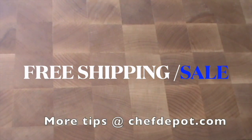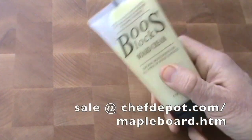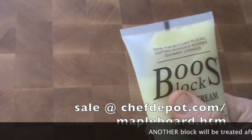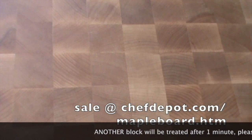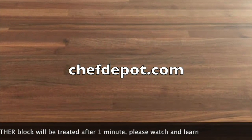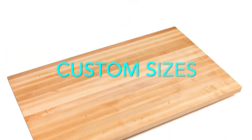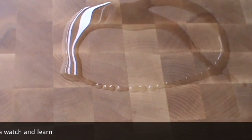My standard right here, and that is this awesome Boost Mystery Oil. Love it. Second one is the board cream. Okay, board cream, good stuff. So you notice they're different. The board cream's a little bit thicker. You actually have to squeeze it pretty good to get it out of the package. And the oil is a little thinner.